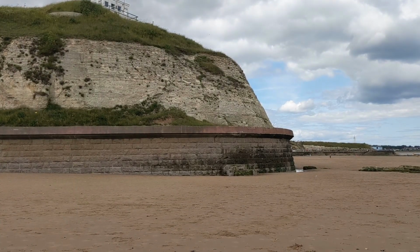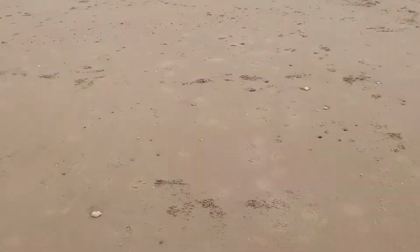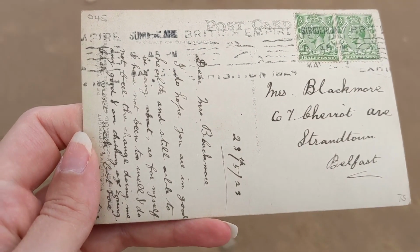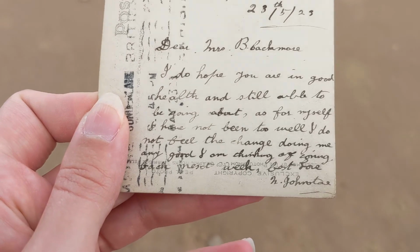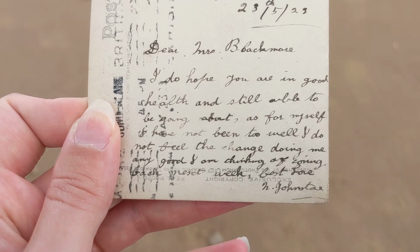23rd of May 1923. Dear Miss Blackmore, I do hope you are in good health and still able to be going about. As for myself, I have not been too well. I do not feel the change doing me any good. I'm thinking of coming back next week. Best love, H. Johnston.